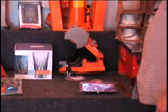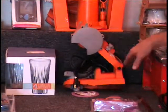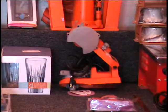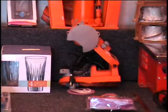And behind that, I have an electric chainsaw sharpener. Now, this is out of the box. There's no blade on it. Retail price on this, wow, that's cheap, $29. I thought we've had some that were more than that.